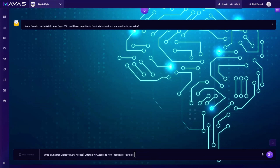So select, just come here and select the prompt. You can just type your own prompt. You can give a voice command to Mavas as well, like you give a command to your Siri or Alexa. You just press this button and start speaking. Once you select the prompt, simply update the product name and we are ready to roll.